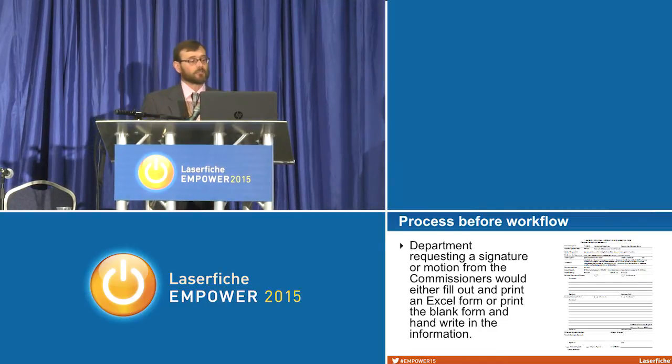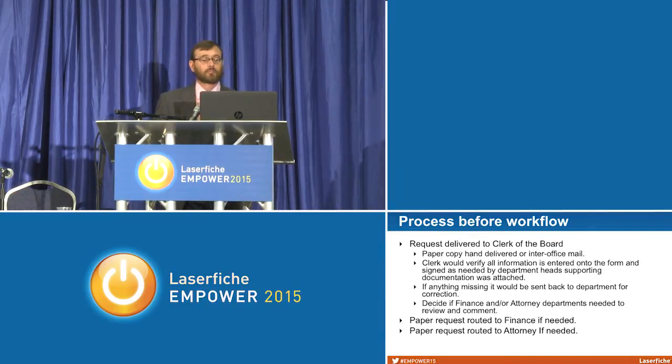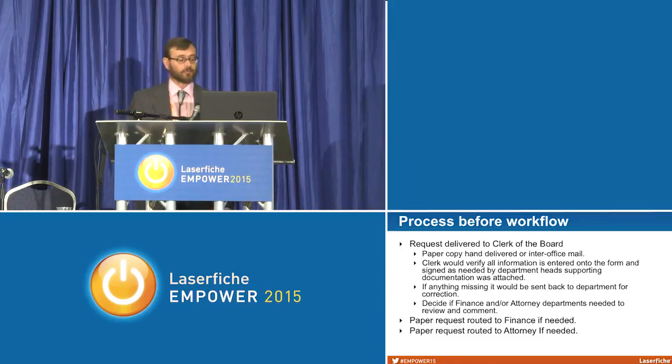So our process before Laserfiche and workflow started with an Excel spreadsheet form that the departments would download, fill in the information that was requested in the form, and print it. Often departments would print the blank document and handwrite the form and then send it on to the clerk of the county commissioners, where the clerk would verify that the supporting documents were attached, and determine if review needed to be done by finance and attorneys' offices. And then the clerk would start this stack of paper with the agenda submittal to the departments that needed to approve it. This would be transferred either through inter-office mail or hand-delivered. After the finance and attorneys departments completed their review, it would be sent back to the clerk for additional processing.